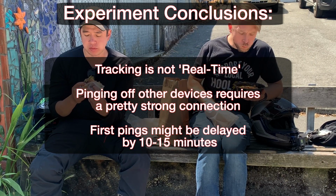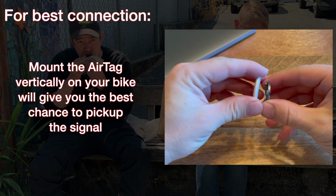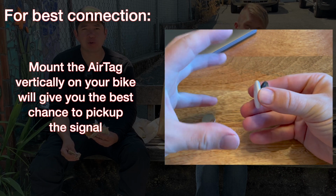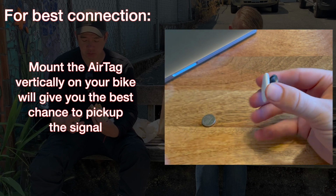So let me just put everything here for the people that aren't gonna watch any of this and just want their motorcycle daddy to tell them what to think. When using the AirTag, to get the best connection strength, you want to align the AirTag in such a way so that the top and the bottom are pointing the directions that you expect to need to detect it from. On a motorcycle, that's probably going to be vertically.